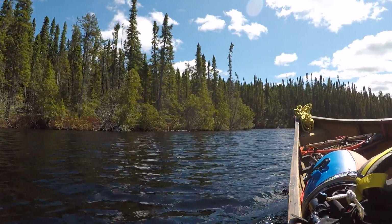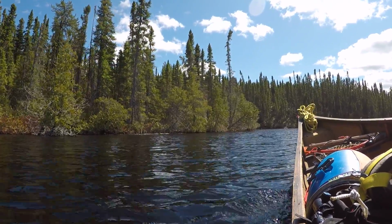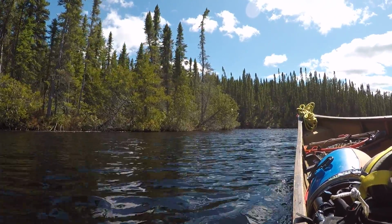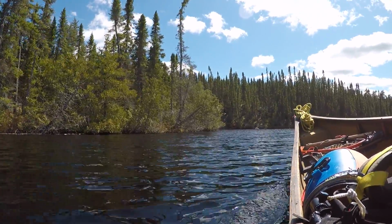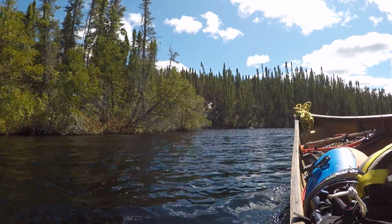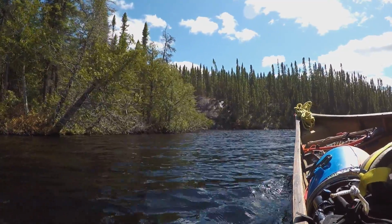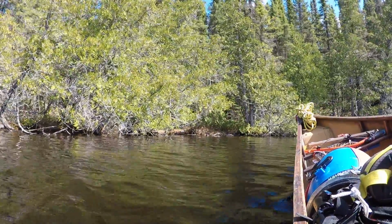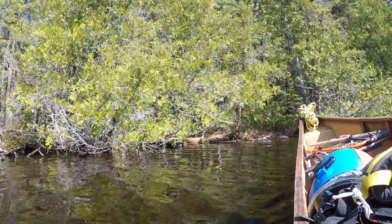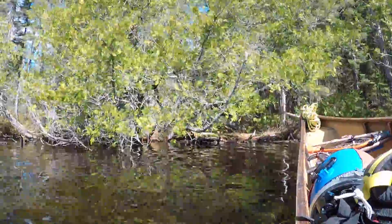Approaching the portage. I haven't been here for 2 or 3 years. I was showing this to you many years ago. I wonder if anybody's maintained the portage or if it's all blown in. I guess we'll find out. You sort of have to know where this one is because it's not marked. Here we are.